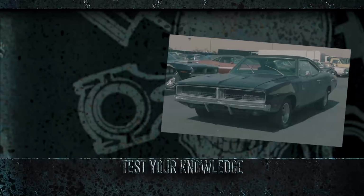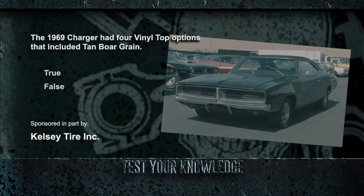We learned in our Corpse of the Week that the 1969 Charger was sculpted to maintain a unified, cohesive design, making the Charger the most wanted two-door hardtop of 1969. True or false? The 1969 Charger had 4 vinyl top options that included tan bore grain. Think you know? Find out if you're right after the break.